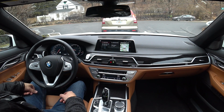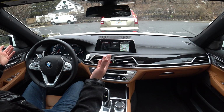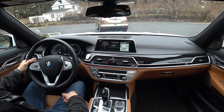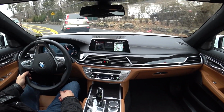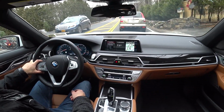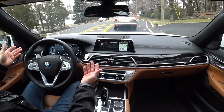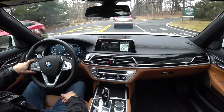I want to talk about how the car rides and how the car drives and how it feels overall. For anybody out there that wants to buy a car in this segment and wants to know which one is the best driving one out of the bunch and which one is probably going to be the most practical for where you drive and where you live. Because in other parts of the country where the roads are a lot better, this car might ride incredibly smooth and you won't feel those things that I'm feeling in the New York City area.